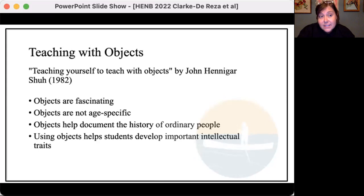Many scholars have discussed the value of teaching people to look closely or to read objects. Some of our inspiration from this work comes from a 1982 article by museum educator John Shu called Teaching Yourself to Teach with Objects. This accessibly written essay is widely available online.